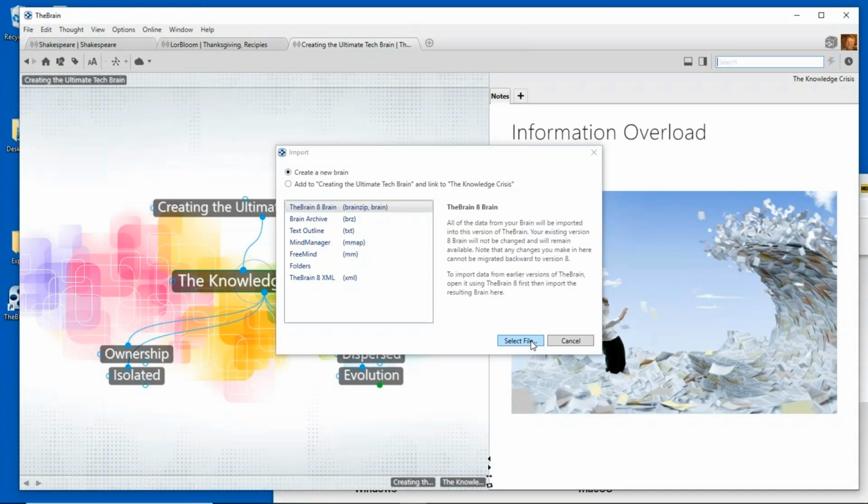So again, just open up 9 or 10, File, click on Import, and make sure you're importing a .brain zip or .brain file, and go out and find it on your hard drive, and the brain will take care of the rest. So your databases don't automatically update to 9 or 10. That is a manual process.